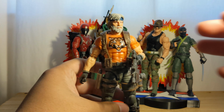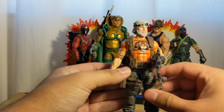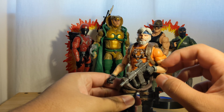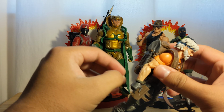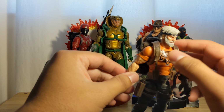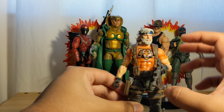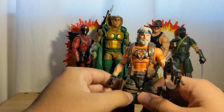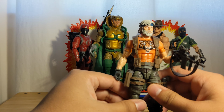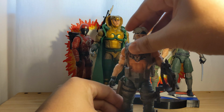Oh, and there goes the phone, as always. As I was saying before the phone rang, it's a great figure. The plastic of the accessories kind of bums me out because they are kind of flimsy. But the head sculpt is great, and the overall new body that they used is also great. It has a lot of great articulation overall. So this is my number 2 pick of the year.